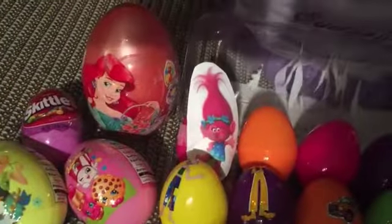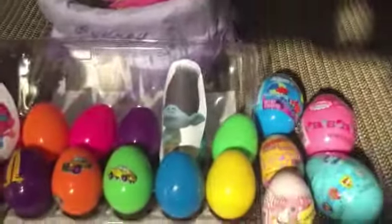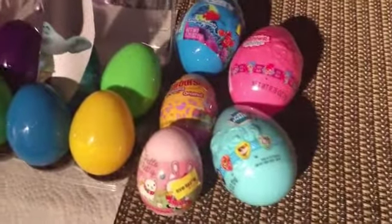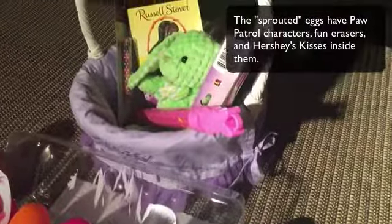So I tried to do a mixture of character eggs. Ariel is her favorite princess, so that's why I got that big one. But we tried to do a mixture of character eggs and then some generic ones, because we had to have ones that would sprout out of the ground. And see that. Just one more shot of everything.